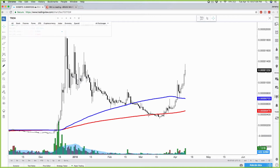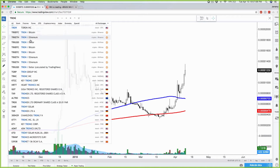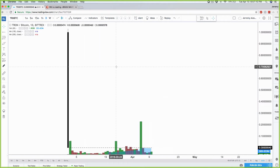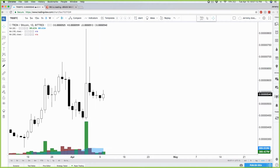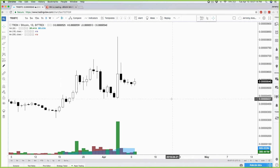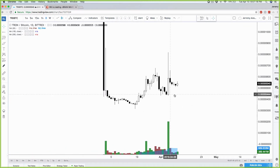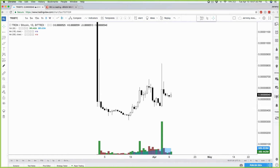And if we're looking at Tron, so also we could look at Tron Bitcoin also on Bittrex, and just kind of zoom in here. This is the daily chart, and again, we got a pretty decent poppage not too long ago. Right here, it's a good volume. So as long as we don't take out that low, again, this volume level, it seems to me that we could actually probably trade, chop around for a decent amount.